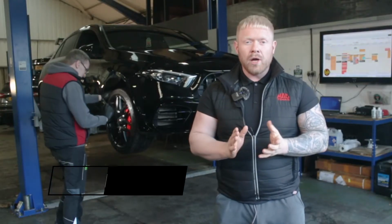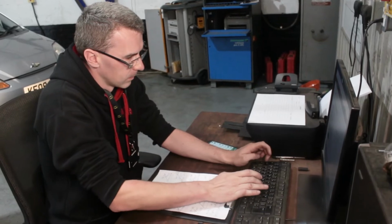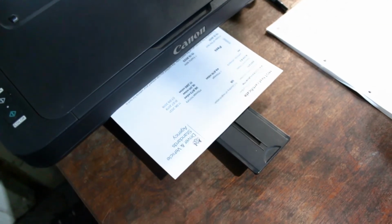Every one of our cars undergoes the 128-point vehicle inspection by our team of experienced technicians. Any items that aren't up to our approved standards, we rectify and replace parts needed with manufacturer-approved parts. We also service every car and put a fresh MOT on, ready for its next owner.